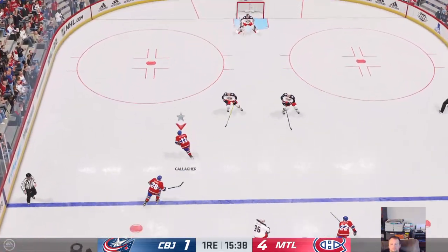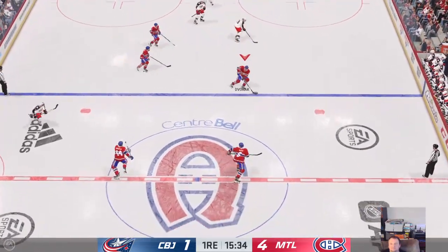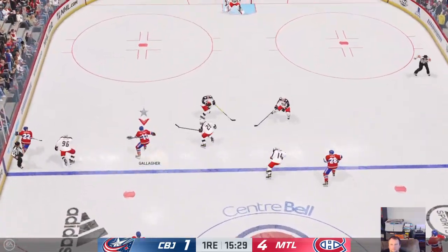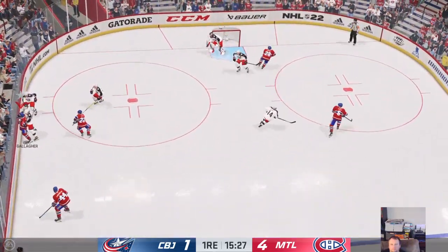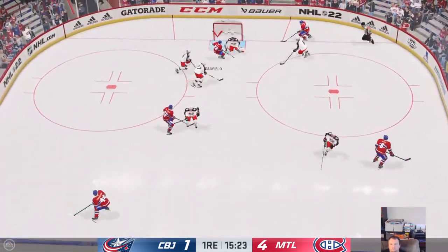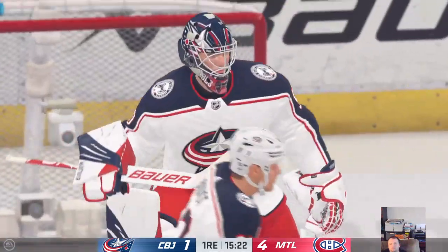Oh, he's all over that pass across the crease. Nice stop. Oh, close save by Merzlikins. He grabs the puck here at the point. Montreal's going to play it along the blue line. Quick pass to Edmondson. Point-to-point pass. Merzlikins gets on top of the puck, and we'll get a whistle.